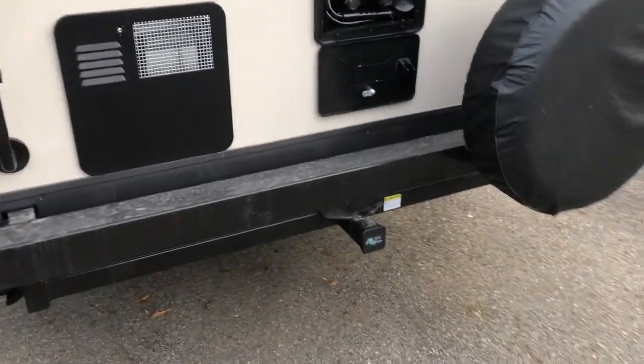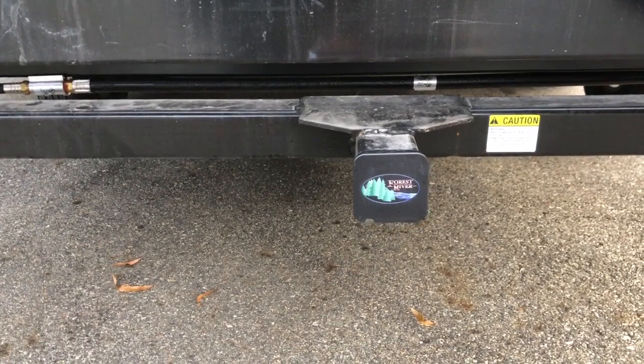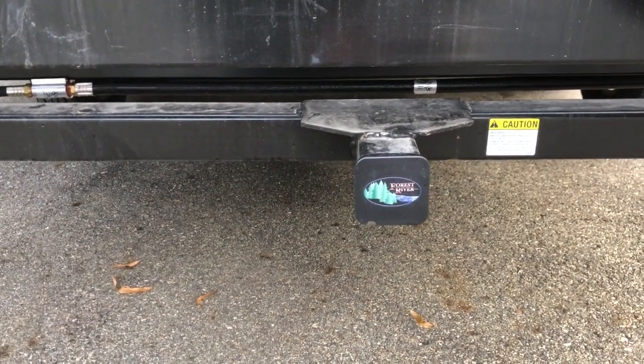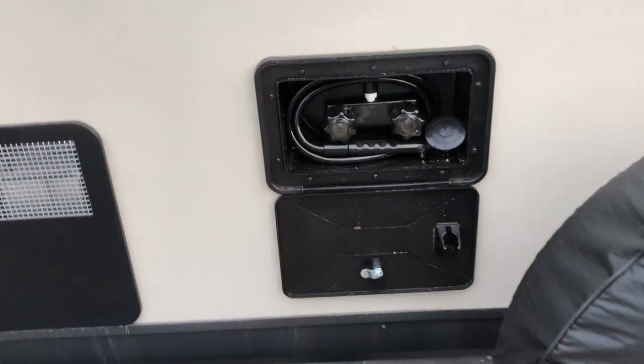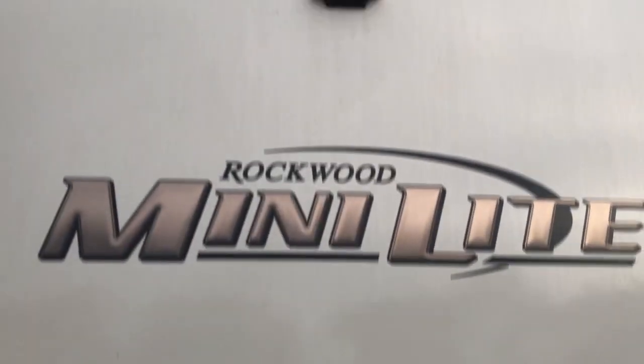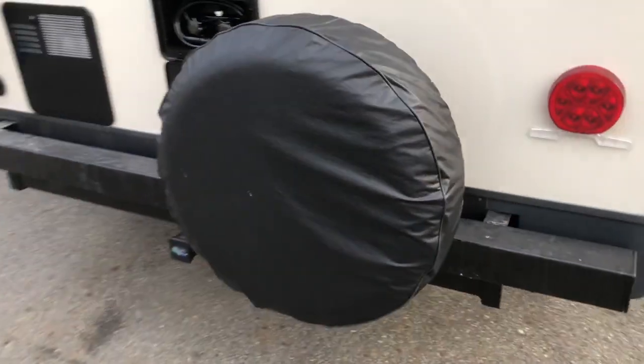Rockwood gives you a receiver. So the receiver's got a 300-pound hitch weight, so it's not for towing, but you could put a small bike rack or some gear on the back here. Hot and cold outside shower, prepped for backup camera. Spare tire goes around the bumper.